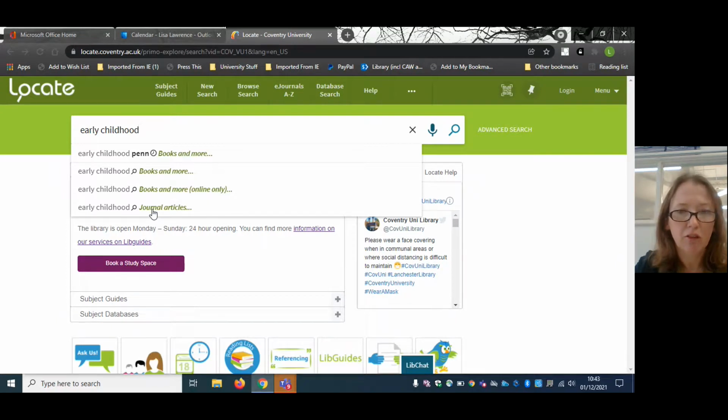And you've also got the option there of searching for journal articles. I wouldn't really recommend that you use this option if you do want to search for journal articles, because it's a little bit like using Google or Google Scholar in that you'll get massive results, but it's quite difficult to filter those results down and refine your search in a meaningful way. So you will end up wasting a lot of time searching through a lot of results, many of which won't be that relevant for you.